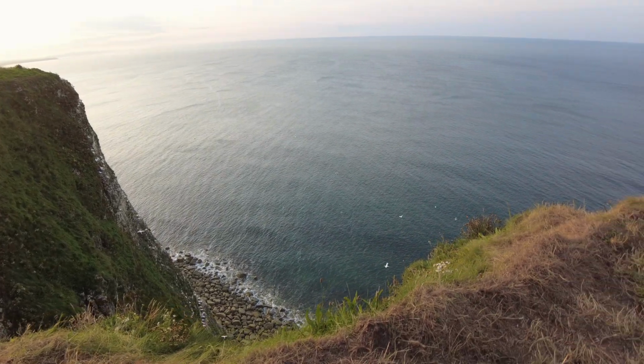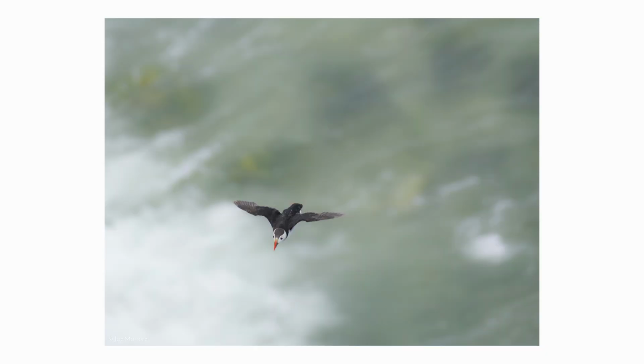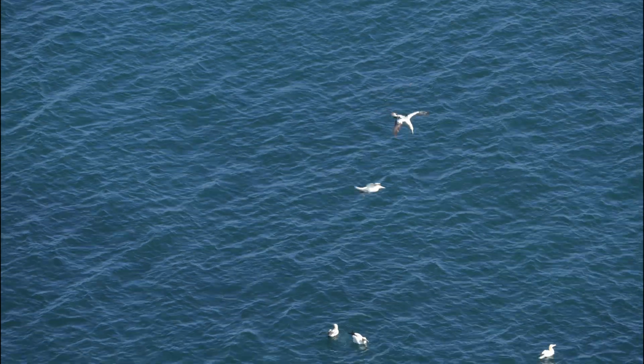So far, autofocus, bloody good. Picking puffins up that are flying along the waves, picking up pretty much everything that I've thrown at it today. It's even got a peregrine falcon in flight, which was tiny and very, very fast, and they're in focus. So yeah, I'm not feeling like this camera's limiting me in any way whatsoever.